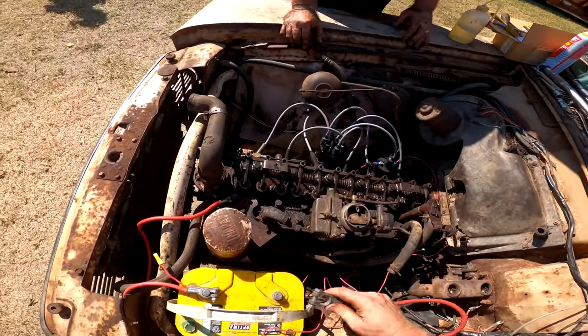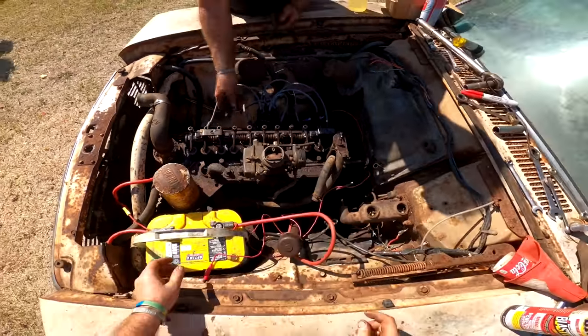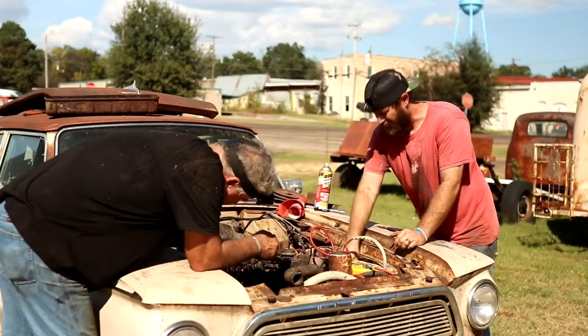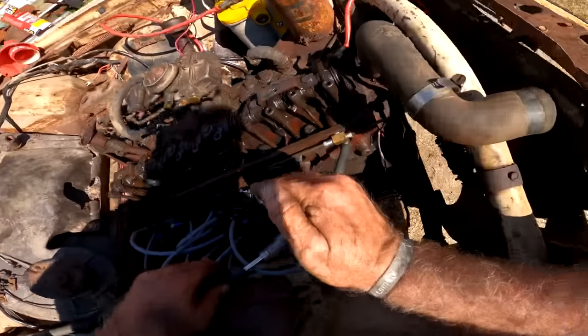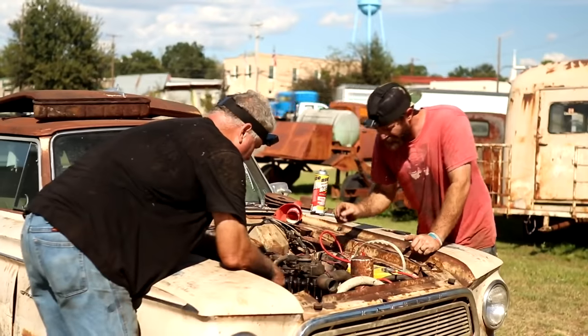Guess let's see if we're getting any fire to them plugs real quick. Okay. And I'm getting spark here, so that's good. Ready? Yeah. Yeah. You get it. It is? Yeah. I didn't see it. Yeah. Oh, yeah, I saw it that time. Cool.